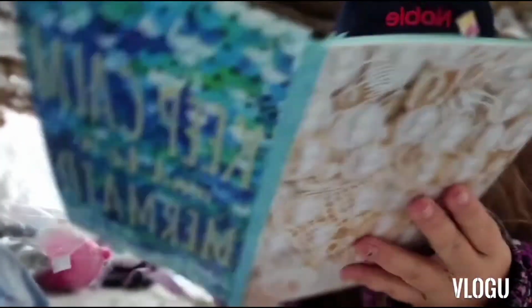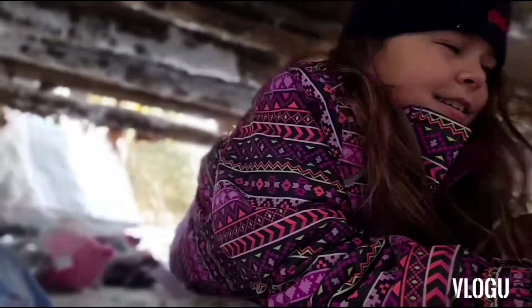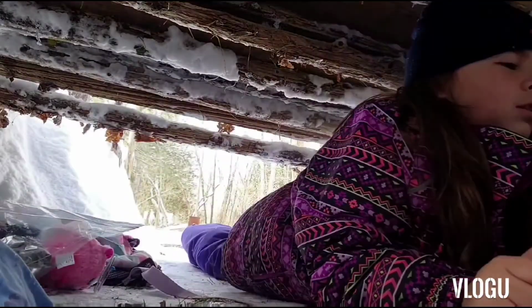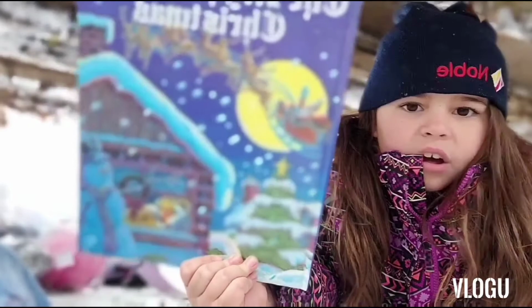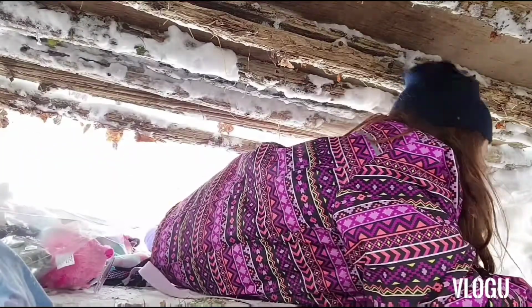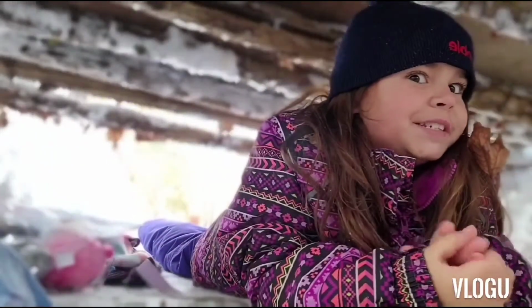You guys can't see that. Yeah, I only write in one page, surprisingly. Stuff. And then I got this another book called The Night Before Christmas. It's not like the movie. It's weird. And then I got this little pencil case full of goodies. No, I'm just kidding. Pencils.